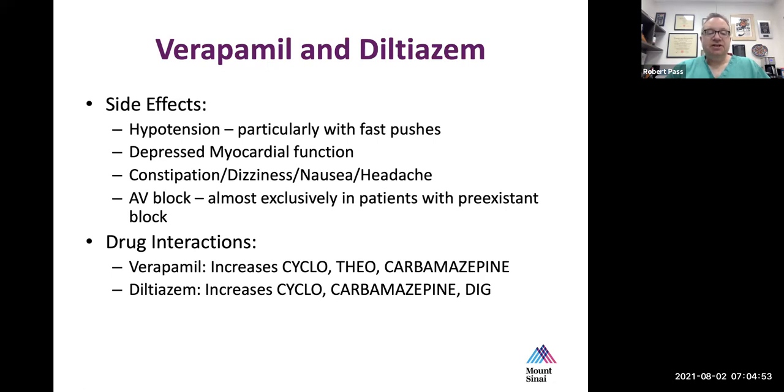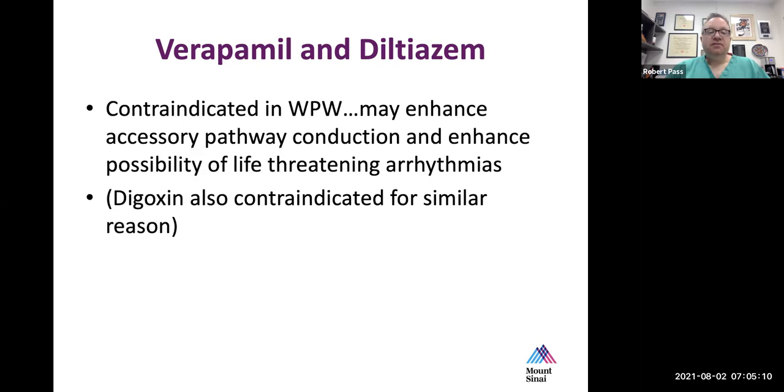A couple of interactions are important. Verapamil increases cyclosporine levels, theophylline levels, and carbamazepine levels. Diltiazem does the same, but also increases digoxin levels. And this is extremely important: the use of these agents is contraindicated in WPW because they may enhance accessory pathway conduction and enhance the possibility of life-threatening arrhythmia. So you never want to give a calcium channel blocker to anybody who has WPW because of the chance that you can enhance the risk for sudden cardiac death.